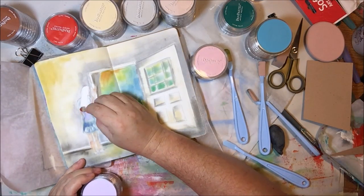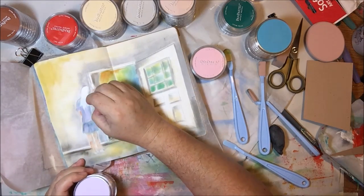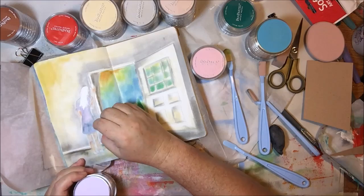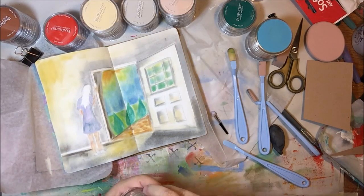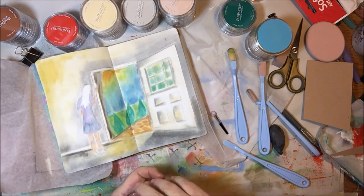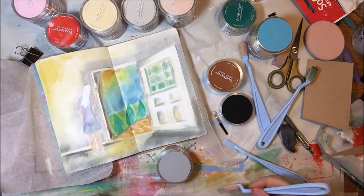I started out thinking that her dress was going to be blue, but then I changed my mind and decided it was going to be purple because there's blue out in the sky there. I thought it was too matchy. So I'm changing it to purple, but I'm having trouble finding the purple. I know it's there somewhere.